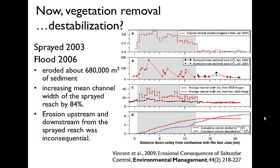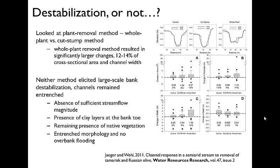Other studies have not been quite so conclusive in the destabilizing nature of removing vegetation. Ellen Wohl at CSU has been involved in some work down in Canyon de Chelly, and their initial modeling efforts suggested that there would be quite a bit of channel erosion and destabilization following Tamarisk removal. But their actual field study, where they looked at 4 sites, and in this case they actually looked at the removal method. They had a control site, a cut stump, and a whole plant removal. They really didn't see big differences between the removal sites and the non-removal sites. Now, there were some confounding factors. One, they didn't have any really major floods in that time period. There's also an extensive clay layer at the toe of the banks, and they did leave the native vegetation in this case as well. So the question is, as we remove Tamarisk, what sort of geomorphic impacts are we going to expect, and how can we best monitor and measure the changes?